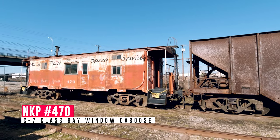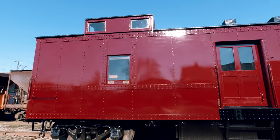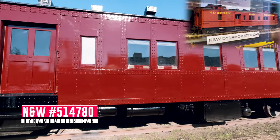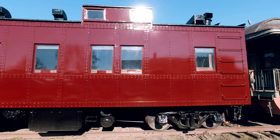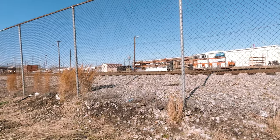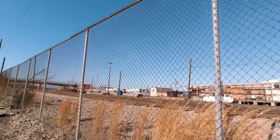There's a lot of freight equipment in the rail yard. It took me a second to figure out what this was, but it is a dynamometer car. There is a model of it in the cabinet inside. And another intermodal train headed north or east.